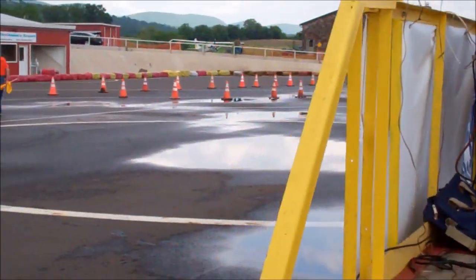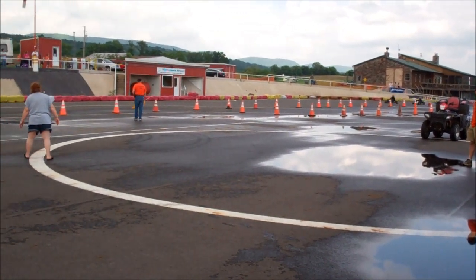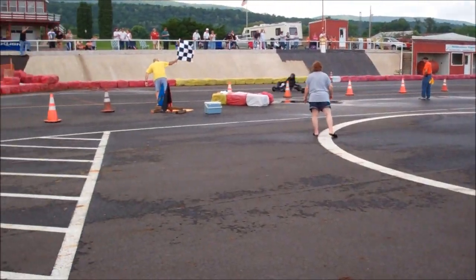We may have a battle for the lead here. There we go, they're coming up to the finish line. Checkered flag in the hand of our starter, Joe. Look at this. Oh!